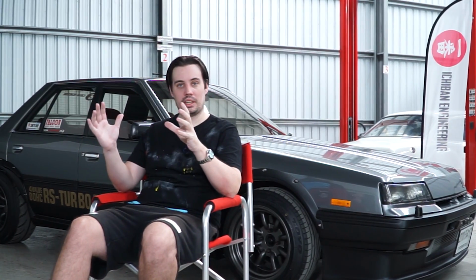So it's a rarity. The car behind me actually belonged to the importer, Nissan Siam, and they kind of kept it as a sort of heritage car. During that time, it was sold. Now, when it was sold, I don't know, but it went to another owner who then stuck an RB inside.